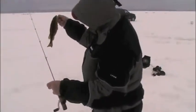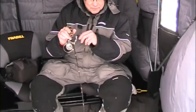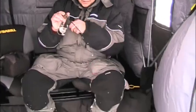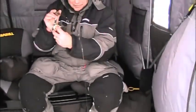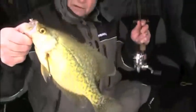Yeah. Nice. Okay, we got a little bit of drag action. Of course, the drag's not set too tight, but this might not be a bad fish. They're all fun on that quick tip, aren't they? Yeah. Again, this is not a tight drag, but we are fishing light line, and we got a decent fish here. We certainly do. Oh, nice crappie.